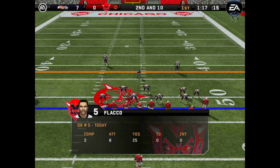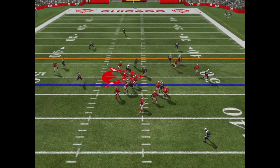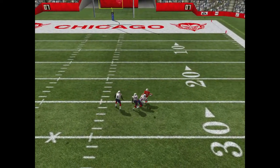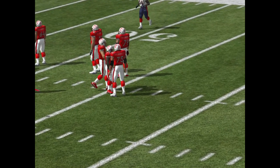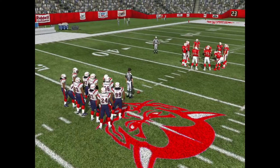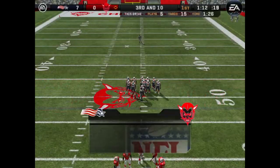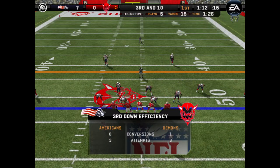Only one man back. Closing in with the pass. This pass is incomplete. The defense won the battle at the line of scrimmage and forced a bad throw. Every quarterback needs a little time to look over the field. There we saw a defense who wasn't given any time at all. So as they get set to try to convert, here's what both teams have done on third down.